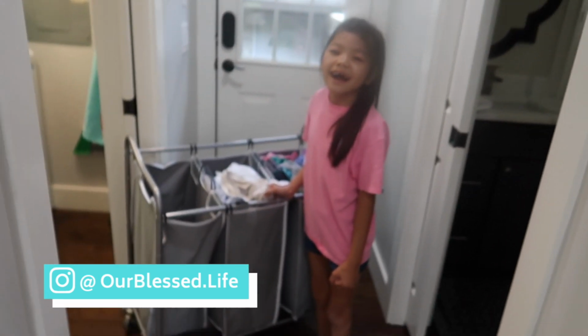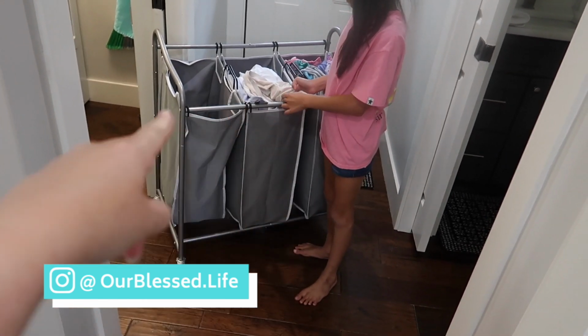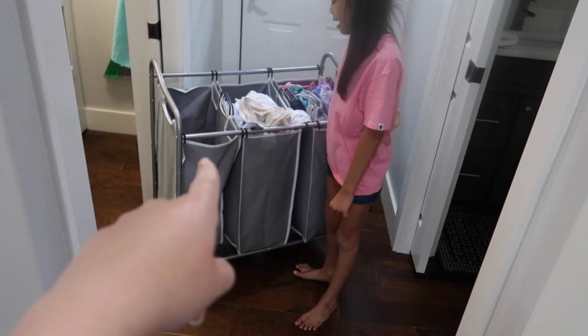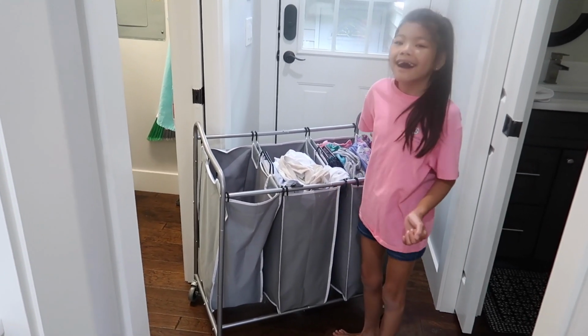So the first thing that I will share with you is we have only one laundry basket in our whole house. It is this thing that is divided. We do towels, lights, and darks, and this actually stays in my bathroom.